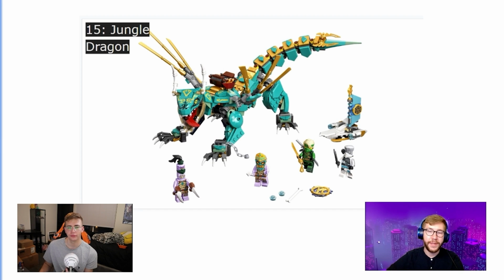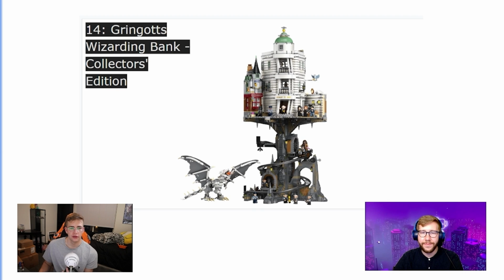15, jungle dragon. This has a completely different aura. You can really tell how playful it is based on how it's kind of shaped, and it feels like it's a dog about to pounce. Oh, in the top 15.